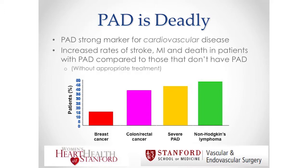So why is peripheral arterial disease concerning or deadly? The main reason is it's a marker of your overall cardiovascular health. I said that this developing of atherosclerotic plaque can really happen in your entire cardiovascular system. And identifying it in your peripheral vasculature, in your legs, really tells the physician, and tells you, that you are building this plaque and you will have this amount of atherosclerotic burden throughout your body. And you have a significantly higher rate of stroke, heart attack, and death when you compare to people with other equivalent risk factors but without peripheral arterial disease.